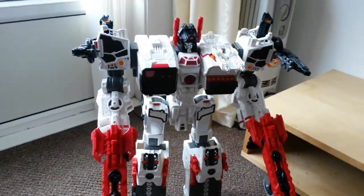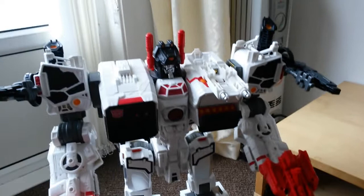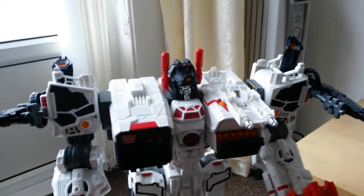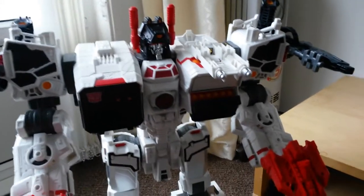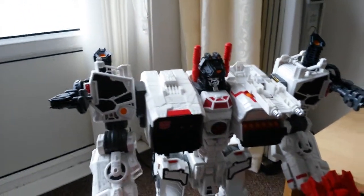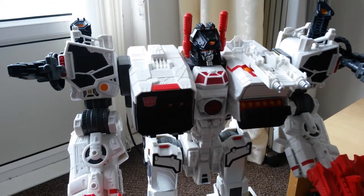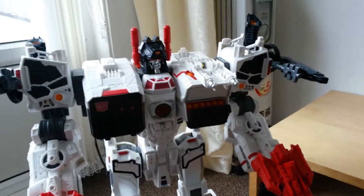Yep, Metroplex. Obviously that's the Takara version, but they obviously bring the Hasbro one out. I know it did come out in Toys R Us, but there were only a few places in the UK that had it in at the time. Scotland's Toys R Us never got this figure in. So hopefully this time around, since they're bringing the Generations figures out properly, even though it's about a year and a half or 2 years after the rest of the world has got these Generations figures, we'll get this big guy, we'll get Jetfire.